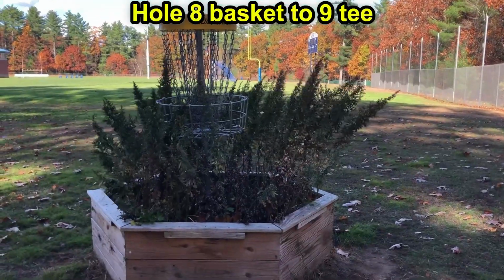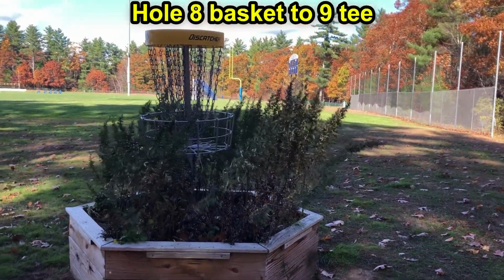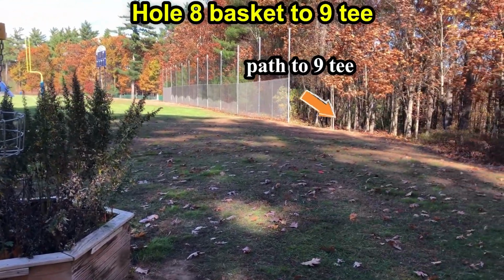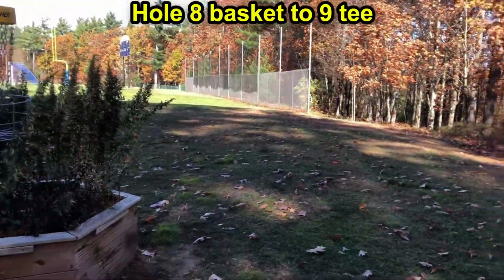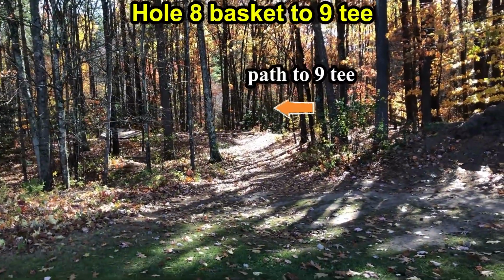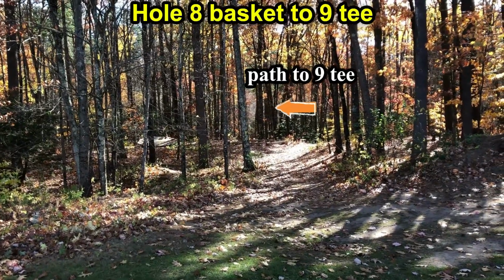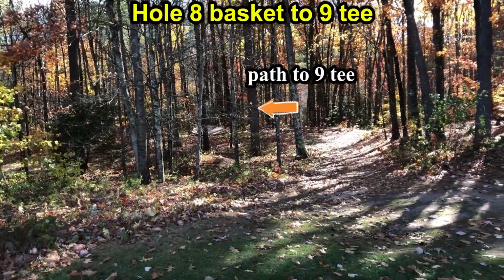To get from the basket of 8 to the tee pad for 9, we have 2 different options, depending on whether you have people playing in front of you or behind you. So if you know there's nobody in front of you, then we probably want to go past the fence on the right and then take a left and walk down there. If you know there's nobody behind you, then we can turn around, go back up the fairway for hole 8 and take a left by the little wooden structures there. Instead of going over the crest and down the hill to the tee for 8, we take a left, and that loops us around to the tee pad.